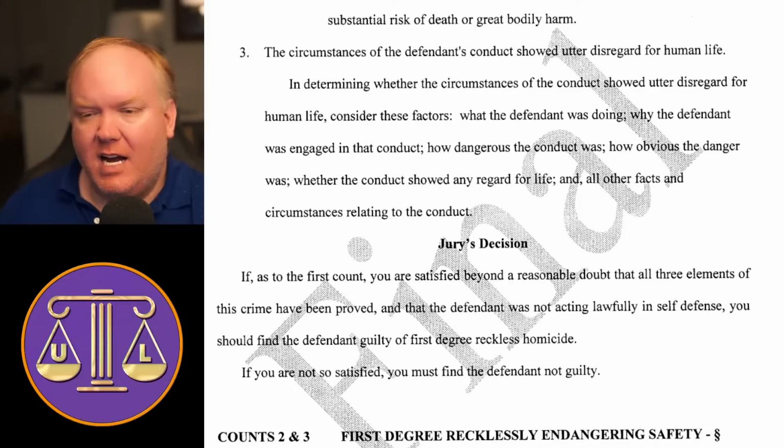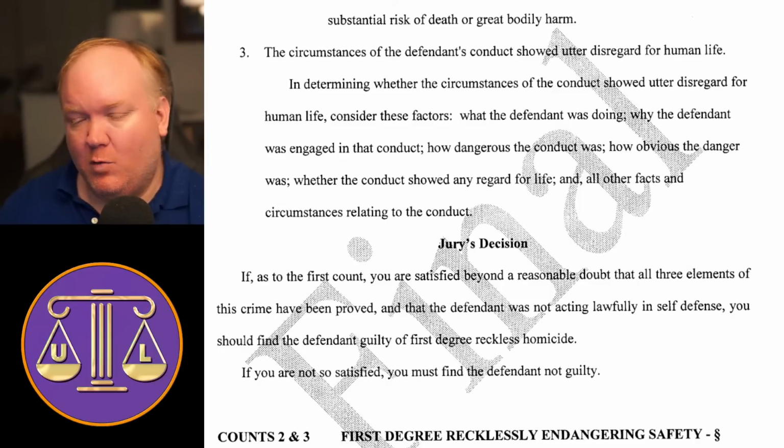The circumstances of the defendant's conduct show utter disregard for human life. In determining whether circumstances show utter disregard for human life, consider these factors. What the defendant was doing. Why the defendant was engaged in that conduct. How dangerous the conduct was. How obvious the danger was. Whether the conduct showed any regard for life, and all other factors and circumstances relating.